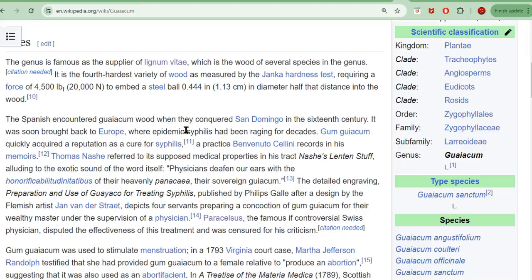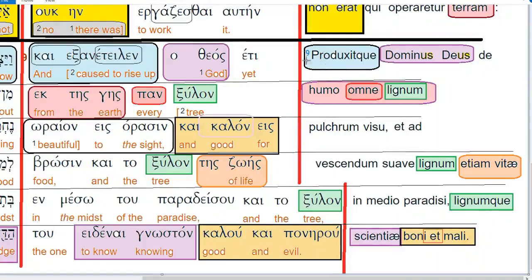Wikipedia tells you they didn't learn of this cure for the syphilis until the 16th century. But I'm pretty sure the Latin Bible is older than that. So I didn't hit Google Translate on this, but we can look over here in the Greek, and cause to rise up. Yeah, you help that company out if you just go tell them that this shit works.